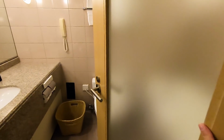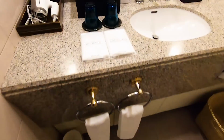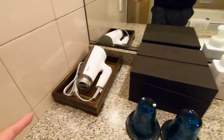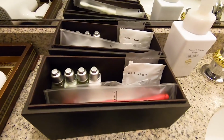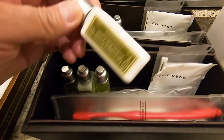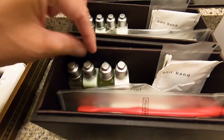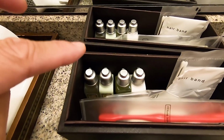So this is the bathroom. And you got a couple of hand towels there. Body towel, glasses, hair dryer, and I believe these are the toiletries. Look at that. Isn't that beautiful? You have everything you could ever want. They have toiletries from L'Occitane, which is one of my favorites. They have body lotion, you got body shampoo, body oil, shampoo and conditioner.